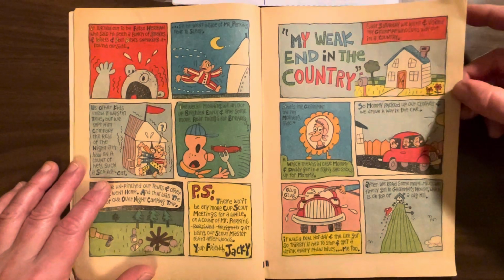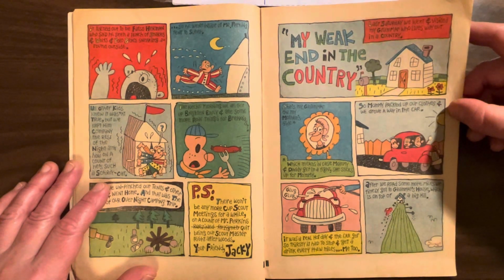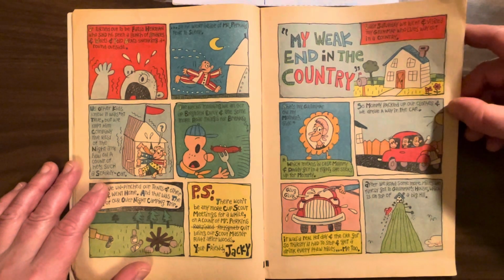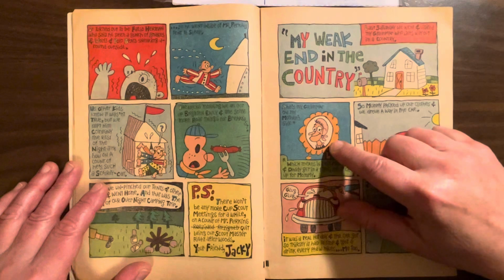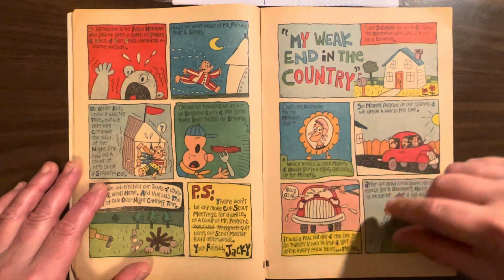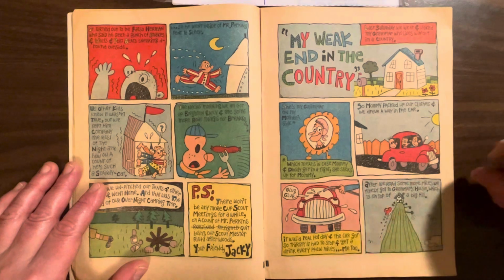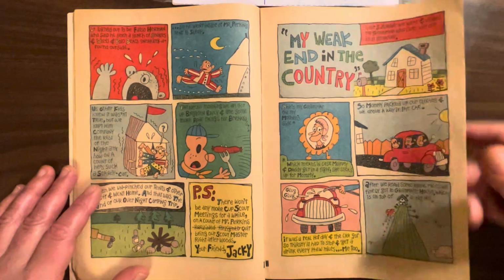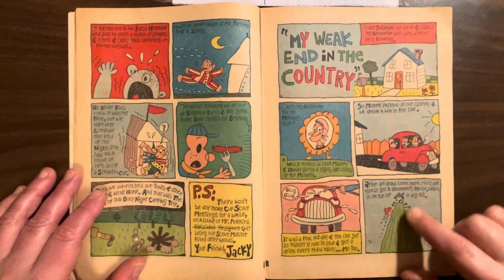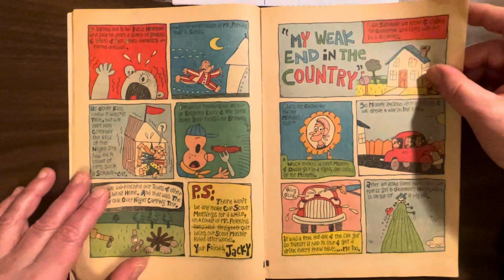So then my weekend in the country, where Jacky's family goes to visit his grandma and grandpa, who live on a farm. She's his grandmother on his mother's side, which means in case mommy and daddy get in a fight, she sticks up for mommy. When he draws this house on the hill, look at it, it's just this crazy, impossible peak.